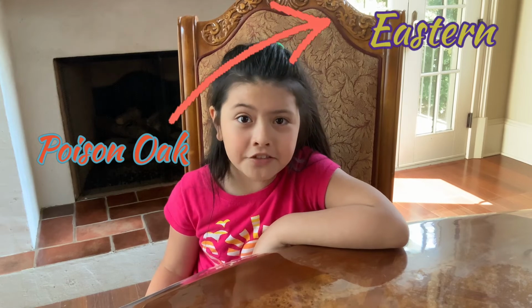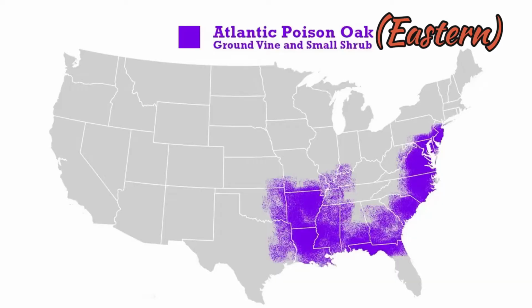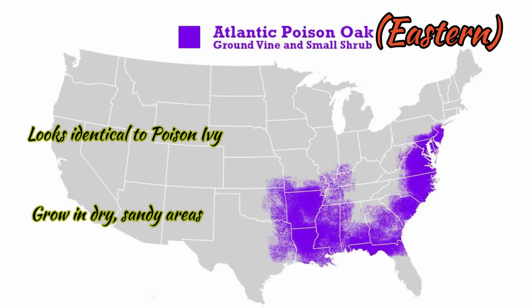Now let's talk about poison oak. There are two types of poison oak, the eastern and the western, just like poison ivy. Eastern poison oak looks identical to poison ivy. They grow in dry, sandy areas. They are usually a ground vine or a small shrub.